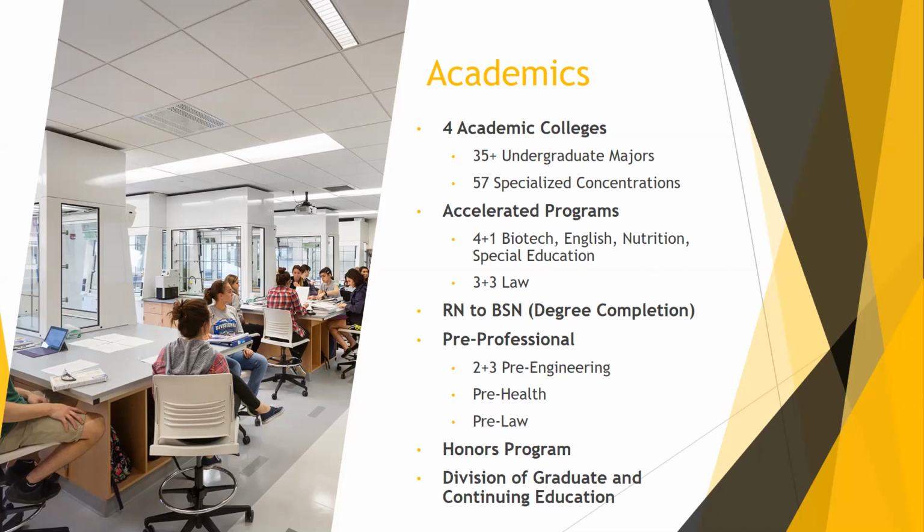But we also offer this 3+3 law program. So with the 3+3 program, students would, of course, earn their bachelor's degree in political science. And then you would go on directly to law school. You kind of double dip during your senior year at Framingham State, and you would be doing your law degree with one of 2 options. We have 2 partnerships for this track right now. The first is with Suffolk Law School, and the second is with UMass Dartmouth School of Law. So those are 2 of the options that we offer.